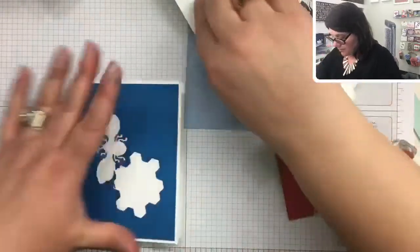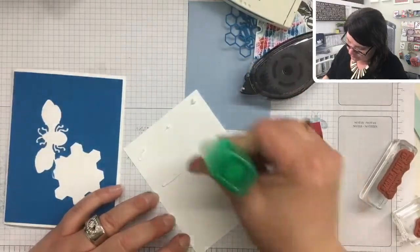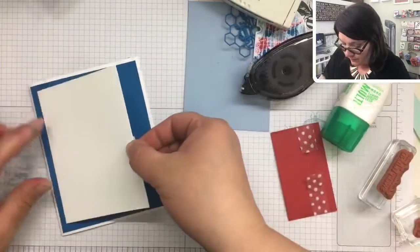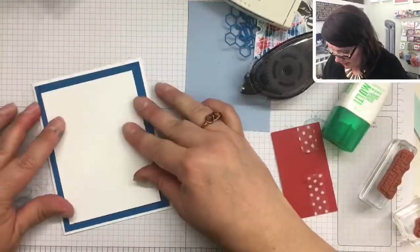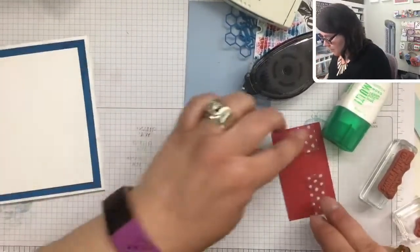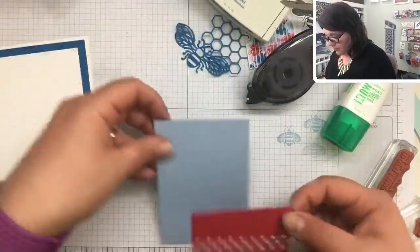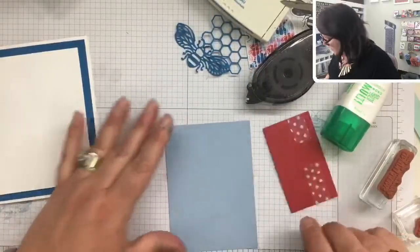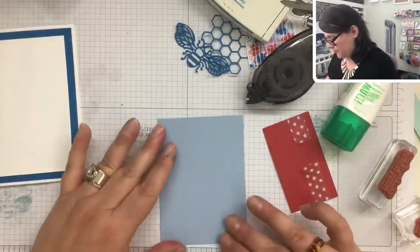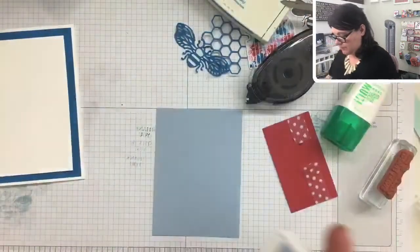And then I had Whisper White. Oops. Seaside Spray. Oh, I could have popped something out of there. I was thinking of, let's go in with Seaside Spray. Oh, thank yous.